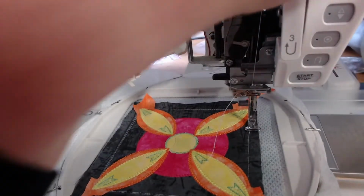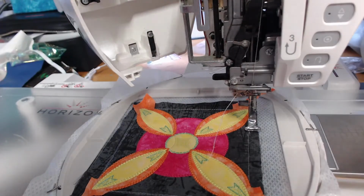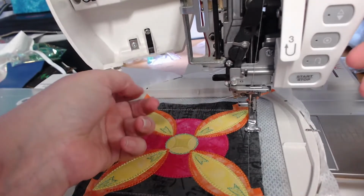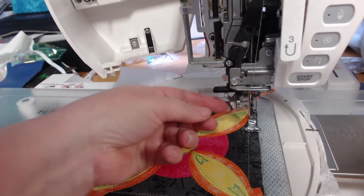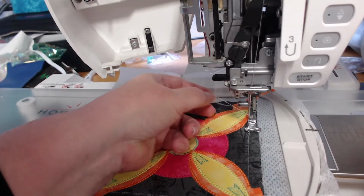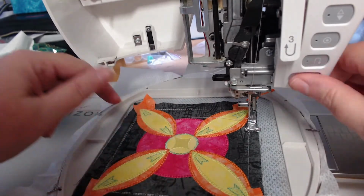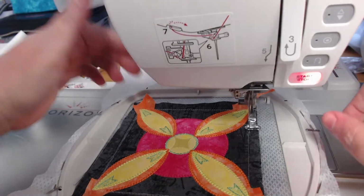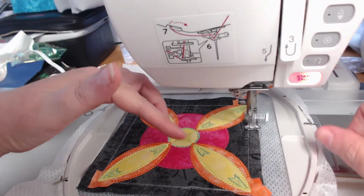Raise, press it, please. Okay. So now I'm stitching little angles. What am I stitching little angles? Oh, are they just decoration bits? Yes. So what colour am I going to stitch those?